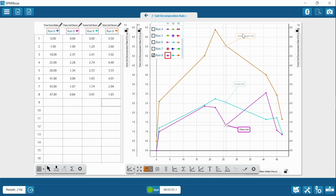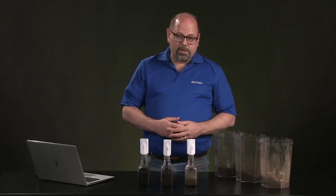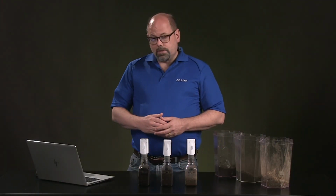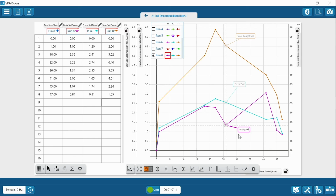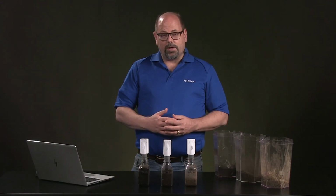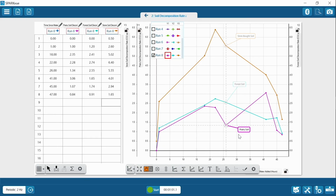And then you can tell me which is the store-bought soil, the forest soil, the prairie soil in my example, or whichever cases you have as you set up for your experiment. Now, as we look at this, we're taking a look not only at which is higher, and these are rates, and so like we said, it's the biological activity going on in the soil, but not just in a direct order, but you have numbers to really compare these, saying it's 2 or 3 times more active.